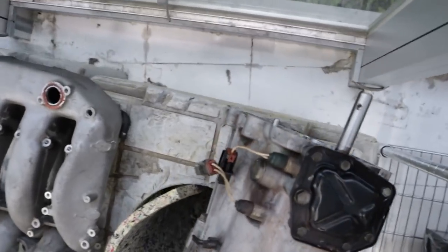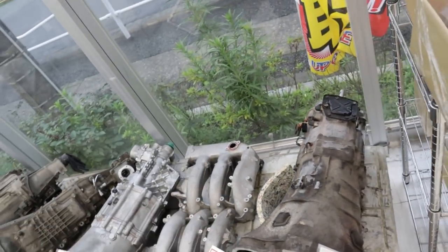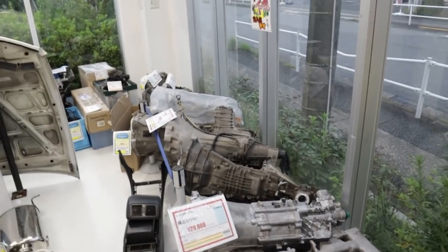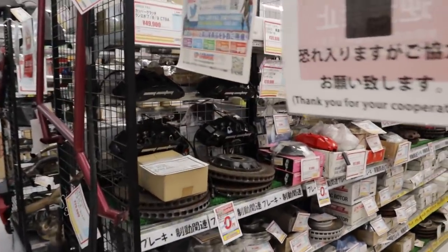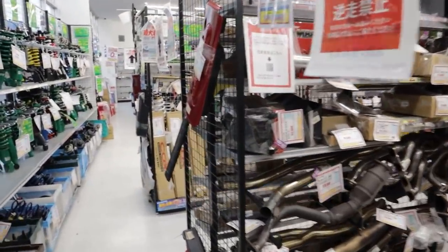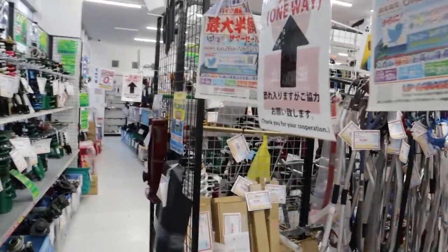I'm trying to get a look in the back there. I don't know, maybe the money's in the transfer case and that's different from the 33s and 32s. I'm gonna do some research on that later. Find out. Yeah, usual kind of stuff is here, I guess. Always like checking things and seeing if anything's here.